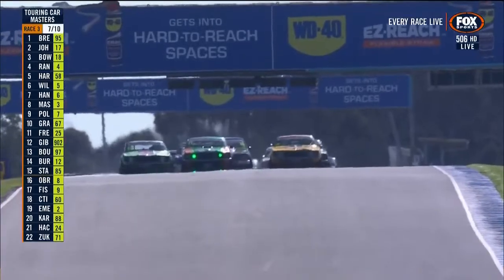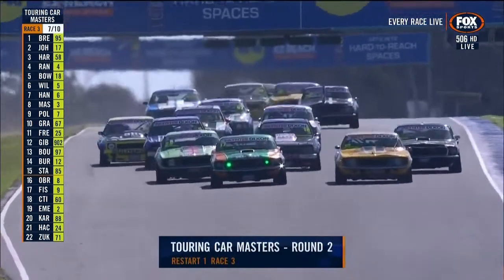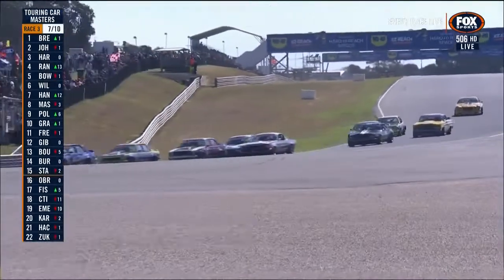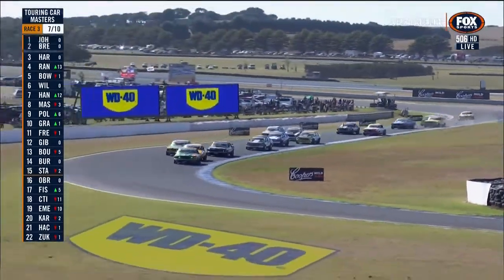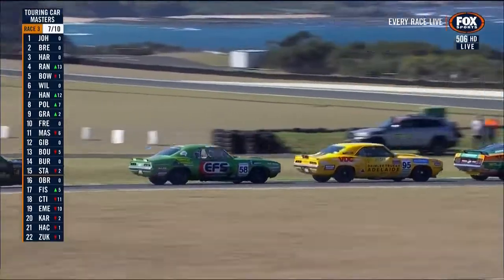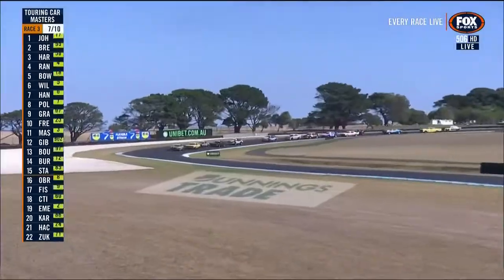Busy man now behind the wheel of car number 4 as we go back to green flag racing. There he is on the right-hand side. The field fans out. Bressington tries the outside into turn number 1 here at Phillip Island Grand Prix circuit. This is lap number 7, and you get the feeling we've got plenty more still to come in this race. Johnson gets in front. Harris slots in behind Bressington. Where does young Tom Randall go? He's got a bit of swagger about him, doesn't he?